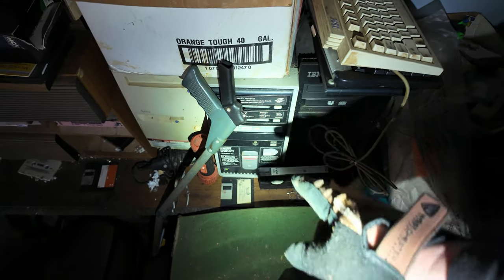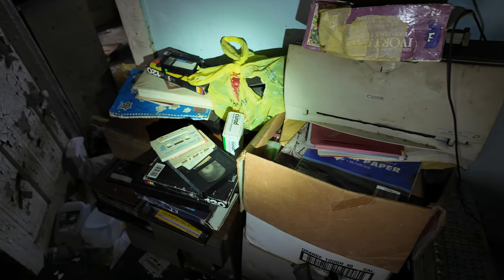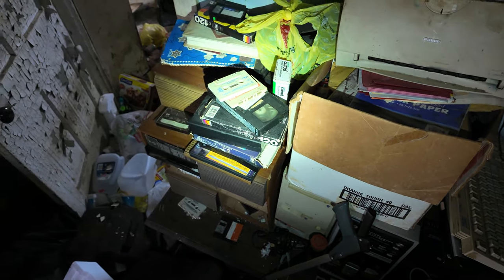It's an IBM monitor, computer towers, IBM. There's three of them here. Aptiva, more cassettes, Canon printer. Can only imagine what's on the hard drives of these computers. Yeah, this is pretty nuts.